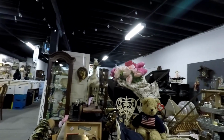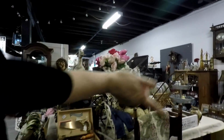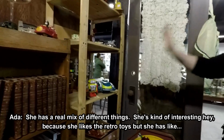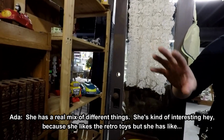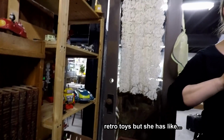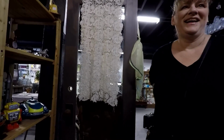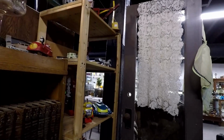This is Susie's booth here. She runs Dry Goods. Like a real mix of different things. She's kind of interesting, eh? Because she likes the retro toys, but she has antique stuff and Victorian stuff. Looks kind of like me. I've got a bunch of retro toys that aren't even close to antique. Yeah, she's got a lot of nice things. Everybody has their own sort of thing, right?